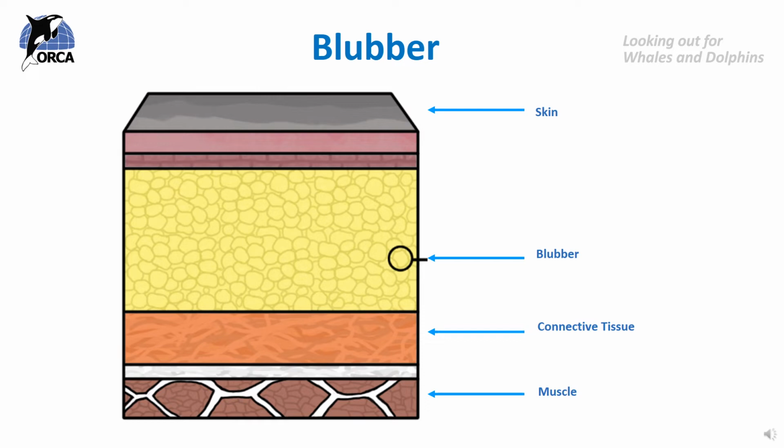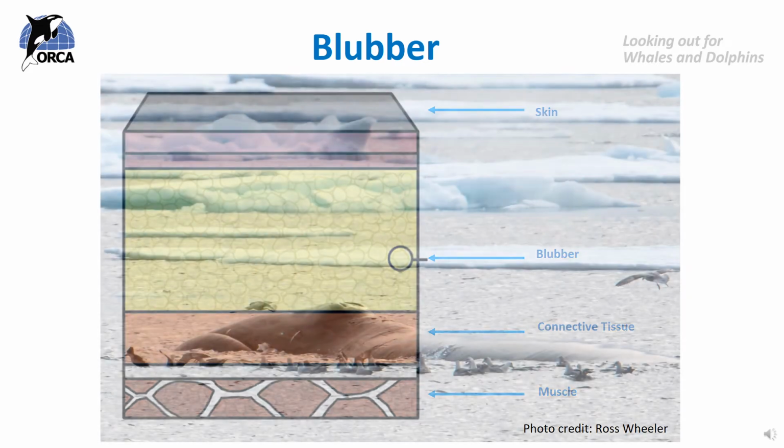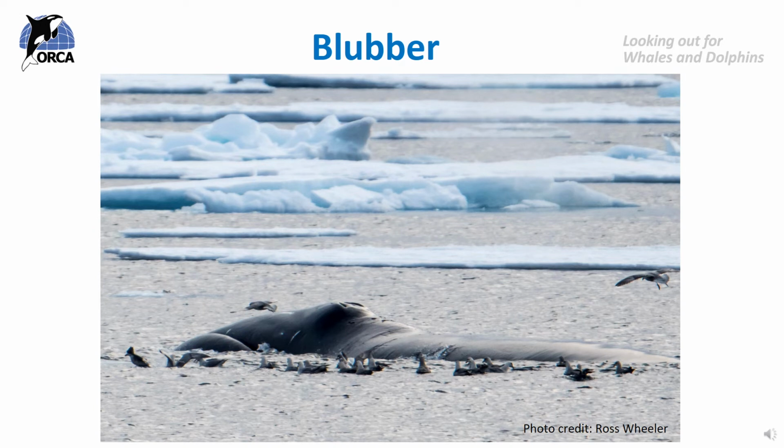It also helps animals to store energy, something they need lots of to keep warm in icy water. The whale with the thickest blubber is the bowhead whale. This is a species that is adapted to live in the Arctic, and its blubber can be half a metre thick.